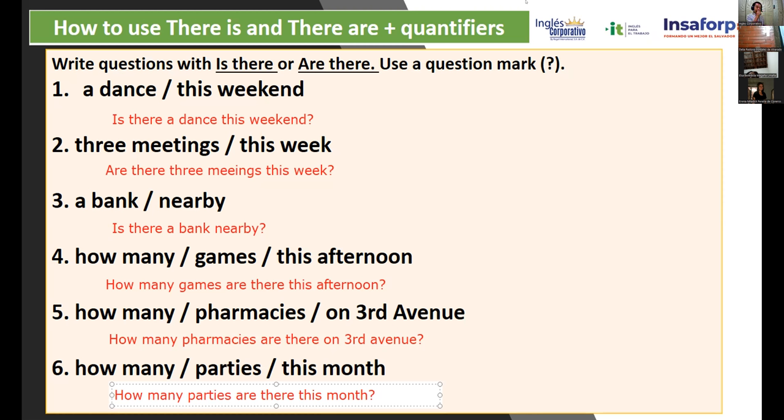Is there a bank nearby, Estenia? Solo recuérdenme que es nearby, please. Cerquita, nearby, por aquí. Okay. My house, yes. My work, no. So there is one next to my house. There isn't one near my work. Say it again. Repeat, please, Estenia. Is there a bank nearby, Estenia?